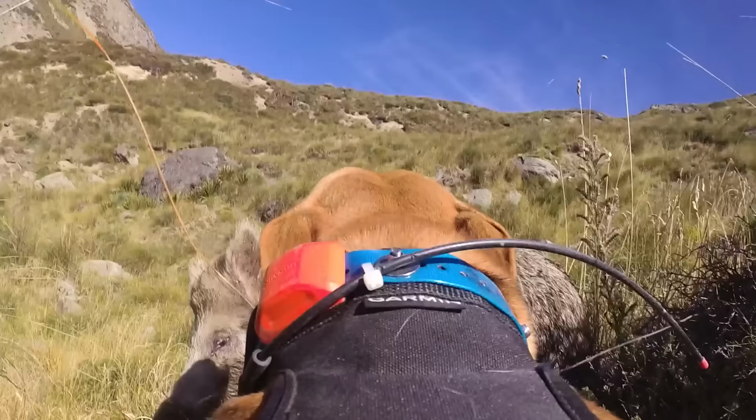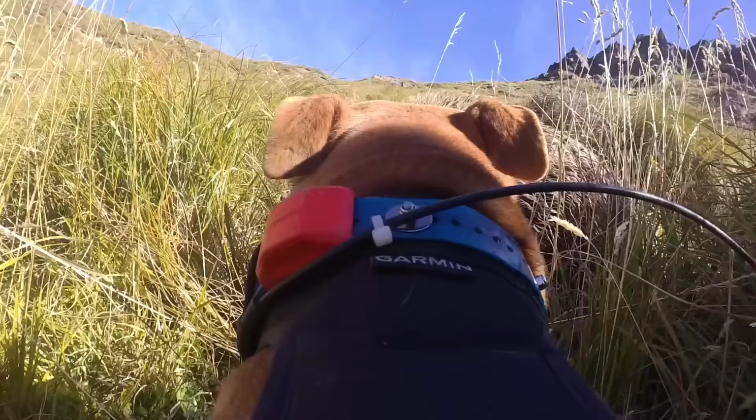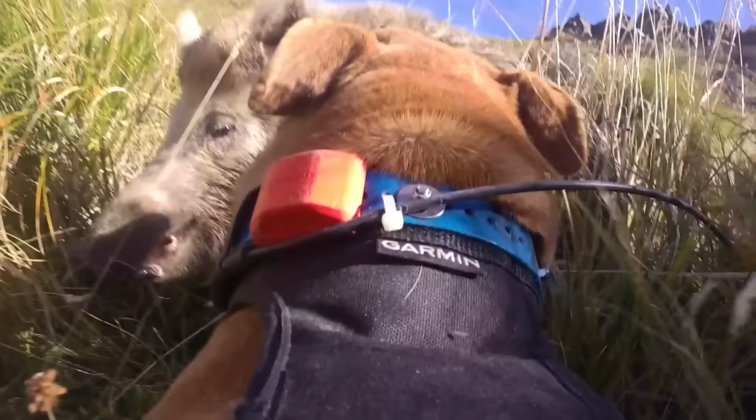Midge is certainly cutting things close, getting right in on the boar before darting away downhill out of reach. I need to be careful though, as these Kaikoura boars have both razor sharp tusks and razor sharp reactions.